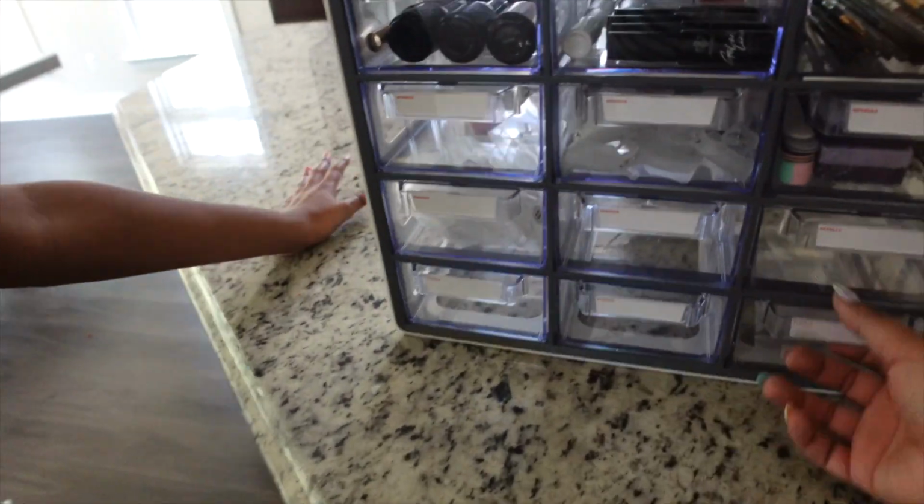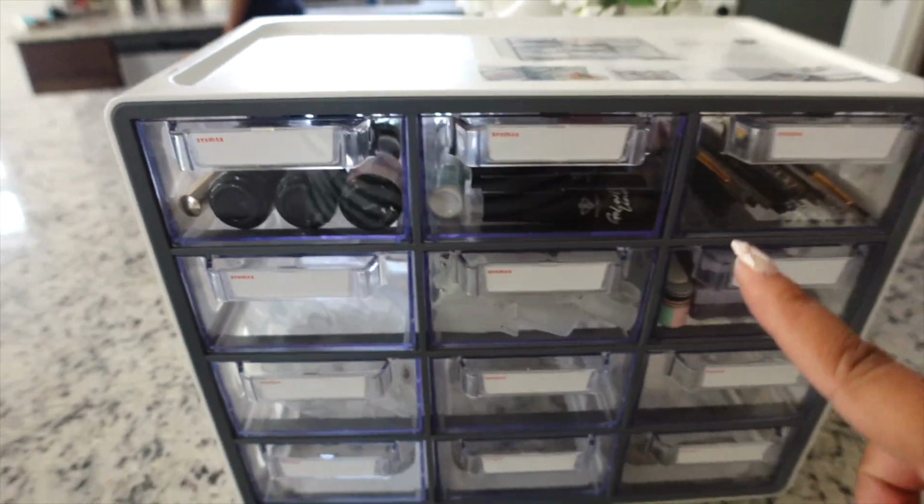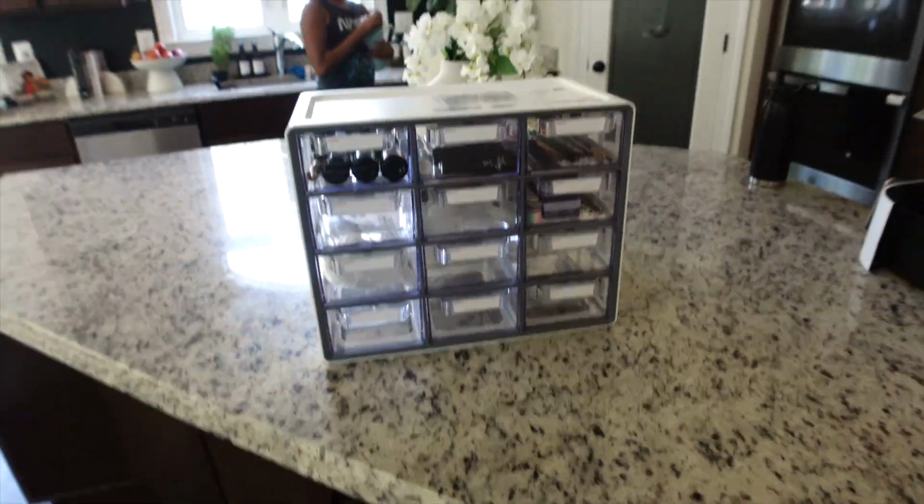Oh, and I showed y'all that they also came with dividers. So if you wanted to divide things up like I did here, you can. So yeah, I'm gonna put this in my closet. That is where it will live.